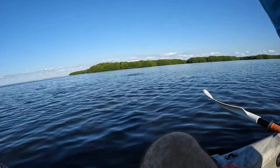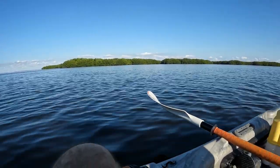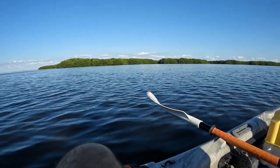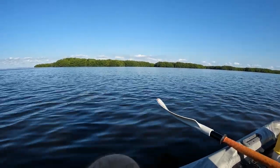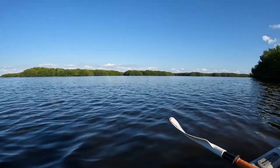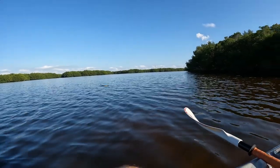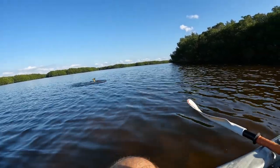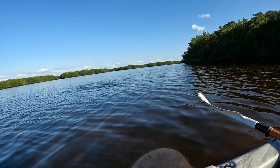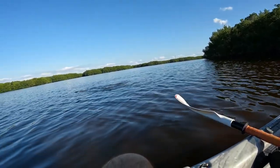Oh, that's a redfish, man. I told you that's not a snook. That's a nice redfish there, guys. Wow. Yeah, boy. Oh, that's a biggie. That's a big redfish. I thought that was small.